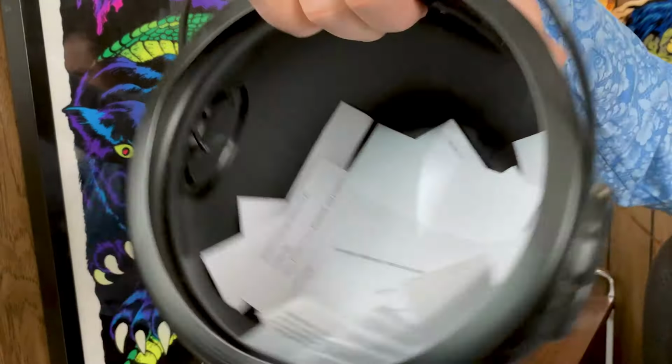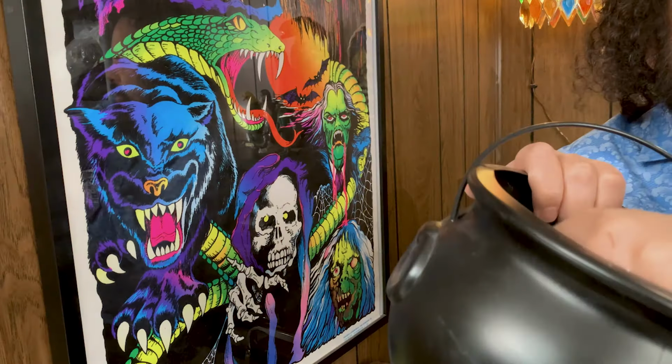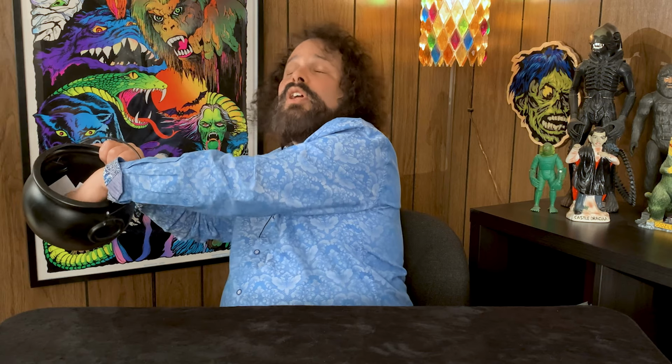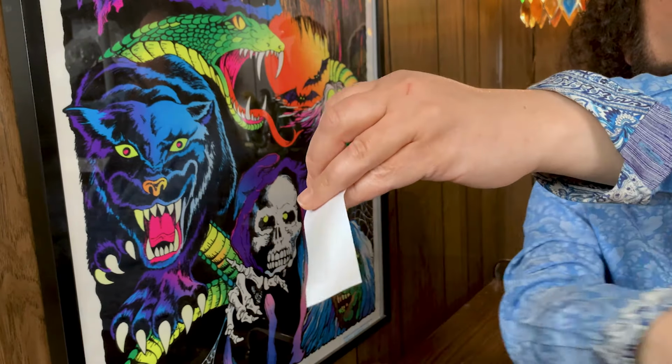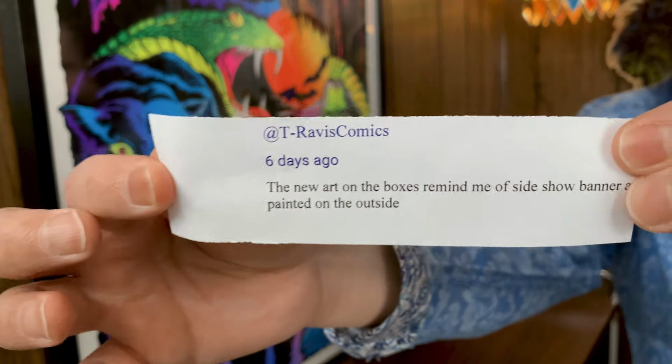Okay. See, there they are, all in there. 130 entries. Now, okay, you see, there I am. Close my eyes. Okay, what do we got here? Gotta make sure I'm only holding one. I don't want to pull two out of here. Is that one piece of paper? That feels like one piece of paper. Yep. Okay. All right. I can't read it. What does it say?